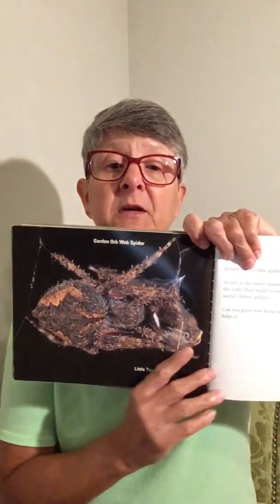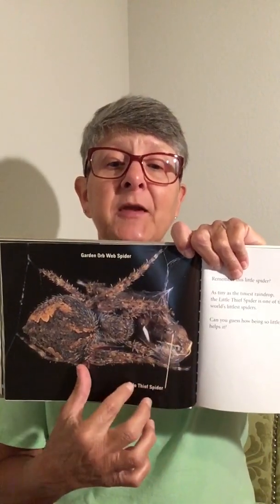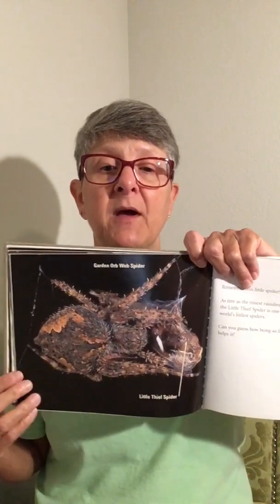Remember this little spider? As tiny as the tiniest raindrop, the little thief spider is one of the world's littlest spiders. Can you guess how being so little helps it? Remember this picture from the front? There's that little bitty little thief spider, and here's this great big garden orb web spider. Like the crab spider, the little thief spider is small enough to be sneaky.